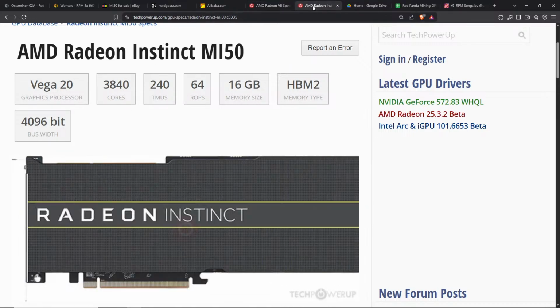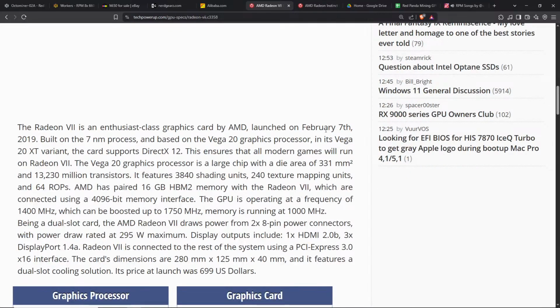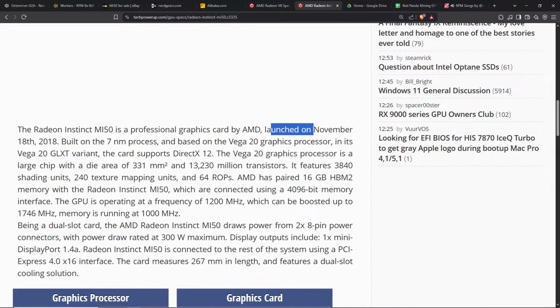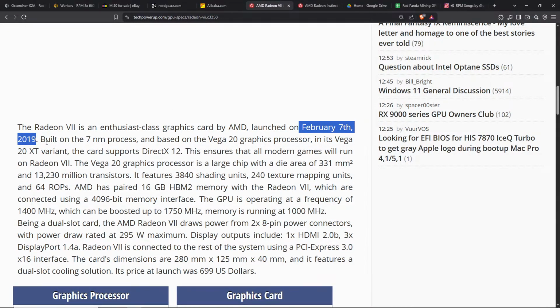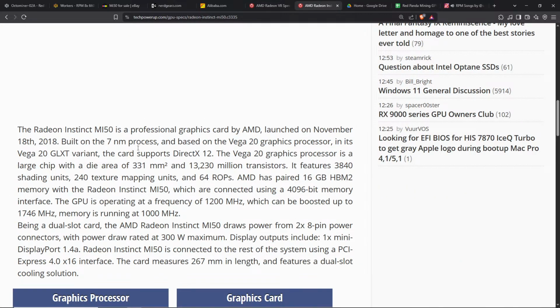Okay, so I mean these Radeon 7s have been out since when? February 7th, 2019. So these Instincts have been out since November 18th, 2018. Wait a second. The Radeon Instincts were out earlier than the Radeon 7s. Oh, interesting. Well, I guess that makes sense. The data center cards were out before. I guess that's like NVIDIA, where data center cards are out before the gaming GPUs. Okay. Interesting. So, yeah. 7 nanometer.